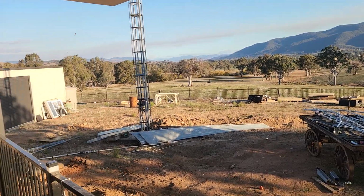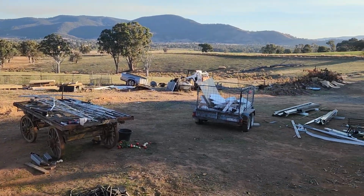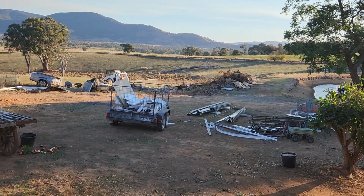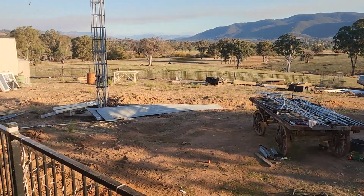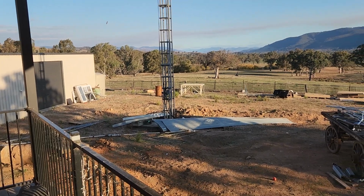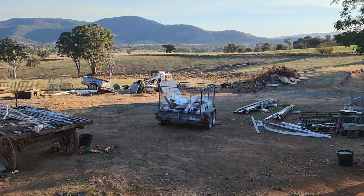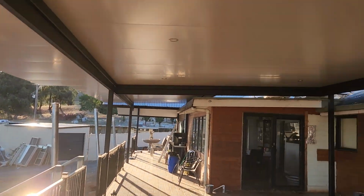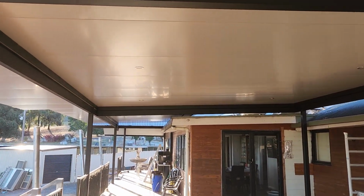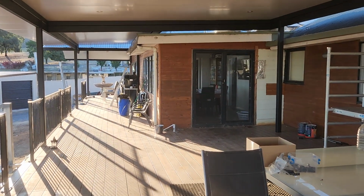As you can see, we've got a lot of clean up to do. A lot of rubbish has got to come out of here, and that's our next job before winter hits. And as you can see over there, a lot of bobcatting to do to get pipes in, levels right, some concrete out the front of that shed, and some driveways down here. All right, there you go. That's just a bit of an outdoor update of what's going on. Certainly nice to have a bit of cover.